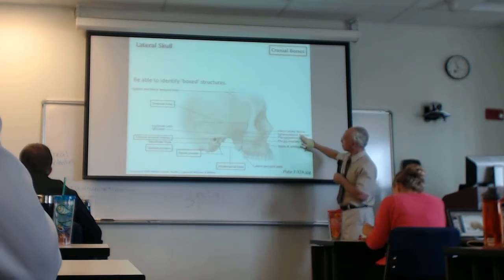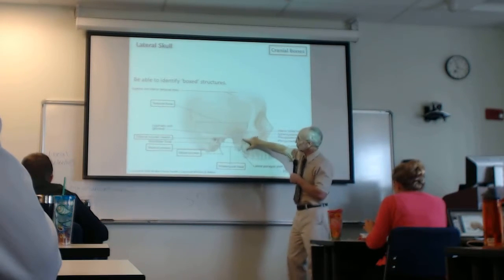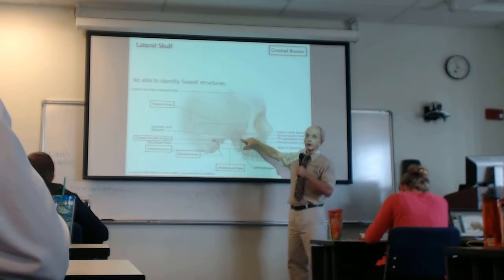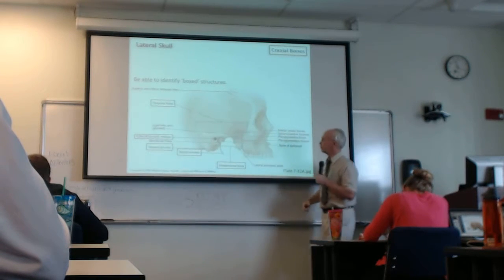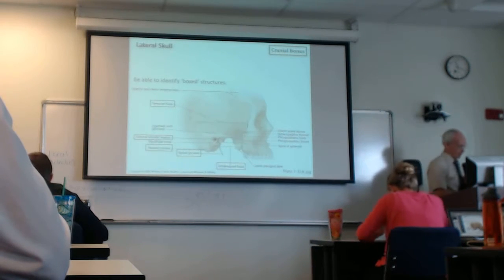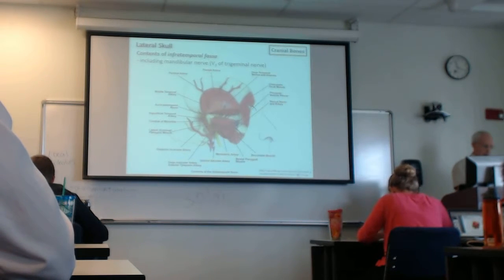Some of these others, we are going to sort of simplify this. But this region in here is also important, once again, because of a number of the critical neurovascular structures that pass through it. But I'm going to use a somewhat different or simplified terminology. This is not a terribly useful graphic, except it does tell us, when we're looking at the lateral cranium here, the zygomatic arch has been removed. You can see there's a portion of the end of the thing.